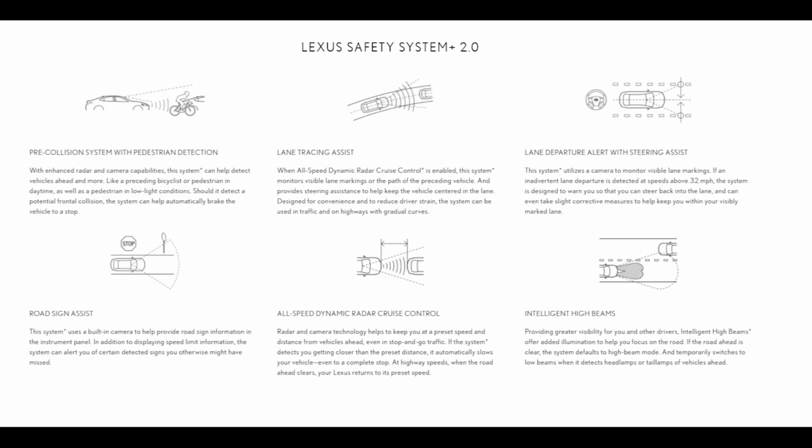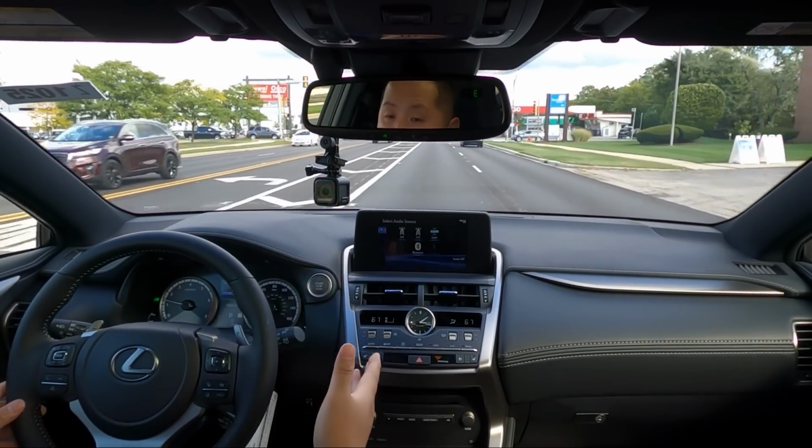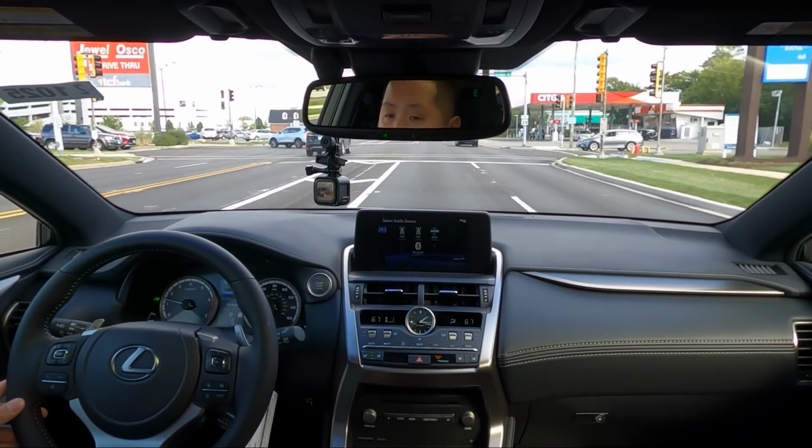As for safety features, the 2021 NX comes with Lexus Safety System Plus 2.0, and this includes pre-collision system with pedestrian detection, lane tracing assist, lane departure alert with steering assist, road sign assist, all-speed dynamic radar cruise control, and intelligent high beams. Next up, let me talk about the trim levels and pricing and give you my final thoughts on this brand new NX 300.